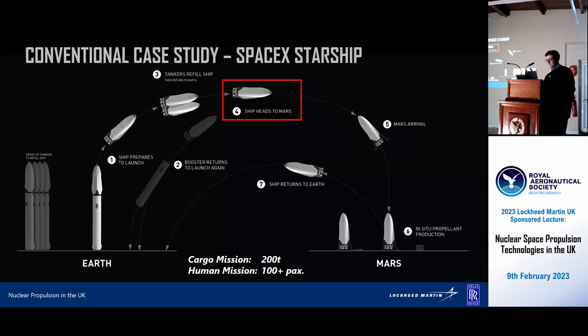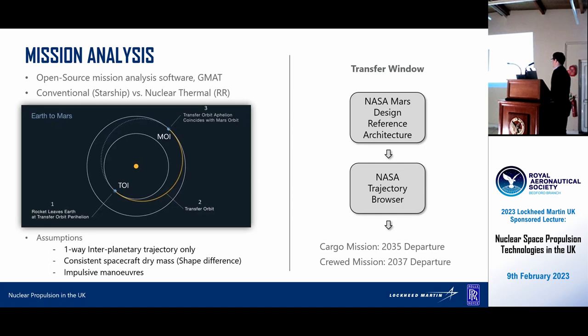So with all that in mind, we used a bit of software that we could estimate the difference between the chemical propulsion system and a nuclear propulsion system to perform a mission to Mars on that step four. We used a bit of software called GMAT, available open source, and we have it on site at Lockheed. Our assumptions were that we used the Starship conventional system and we compared that against the nuclear thermal propulsion system with the nuclear reactor designed by Rolls-Royce.